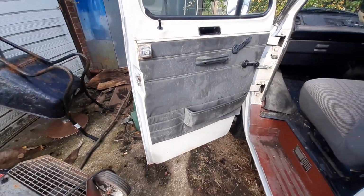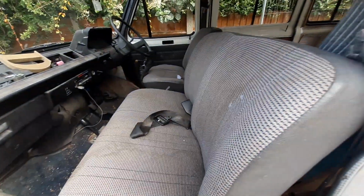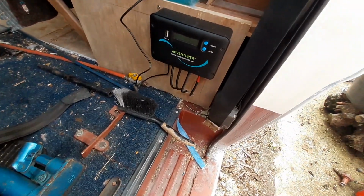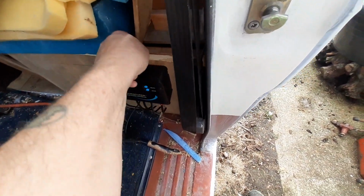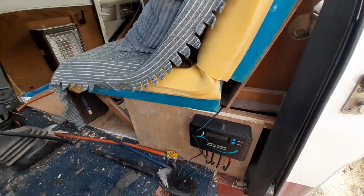Put the door pads, hung them on just to get them out of the way of the garage. Still got a hell of a lot of cleaning up to do in here. So let's lift this up. Oh, so that's where my charge controller is, just behind the seat there. Bluetooth's connected. I've just hung it inside for the time being so that I don't get trodden on when I'm going in and out, because I go in and out a lot.